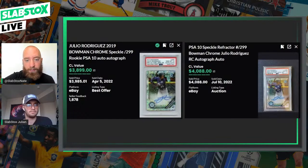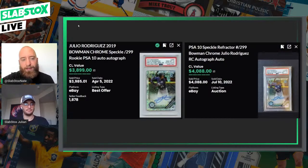He's also the quickest in MLB history to 15 home runs and 20 stolen bases, which I know is kind of an arbitrary stat, but one of the guys ahead of him was Barry Bonds, and he beat Barry Bonds to those numbers by 9 games. So you beat Barry Bonds in something, it's impressive. But you look at his prices here, and a Speckle Auto PSA 9 or a PSA 10 sells for $3,985 2 days before the season started, April 5th. July 10th, he's done really well. July 10th, it's only up to $4,088.